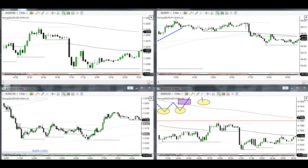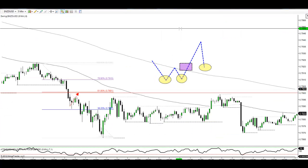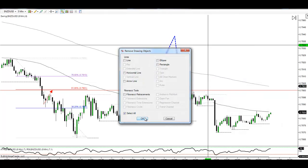So what I wanted to do for you guys is to go back and walk through our day in the live room and basically show you my analysis, entries, and thought process while I'm trading. Now the first trade we took in the live room today was New Zealand dollar. Let me get rid of this little educational stuff.